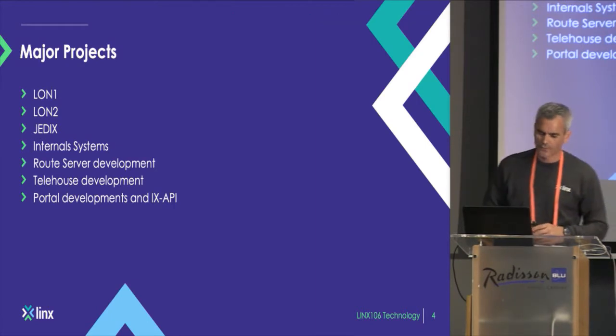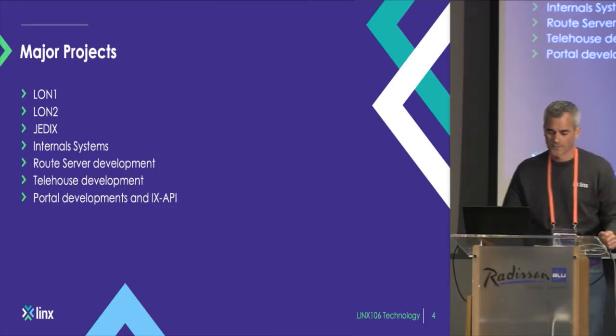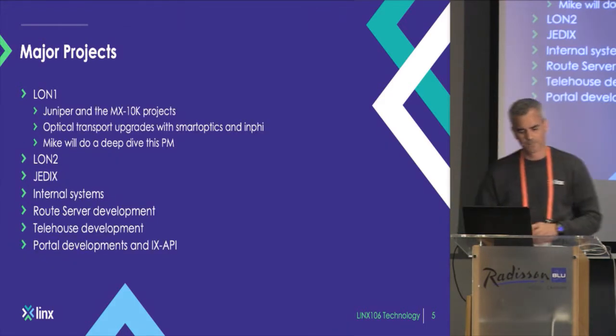So the projects are going to cover everything: London 1, London 2, JEDIX, internal systems, root servers, Telehouse developments, and then the portal development. I won't talk about all of these because I'll go high level on some of them, because Mike's going to go into a lot more detail, and Mo again tomorrow. So you'll see as I go through this which ones we'll focus on. But for London 1, Mike will give an update on this later on this afternoon.